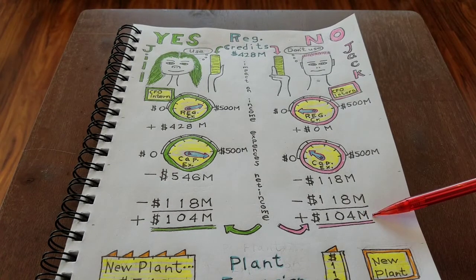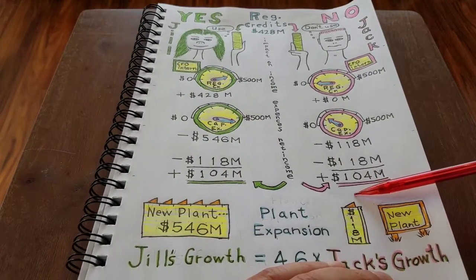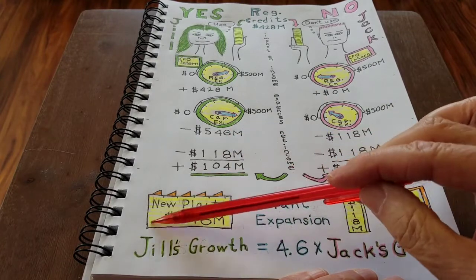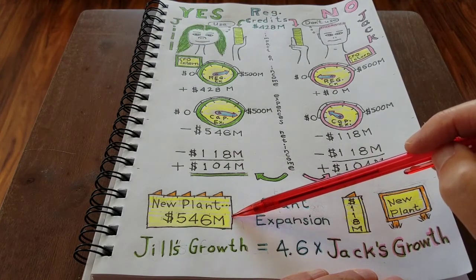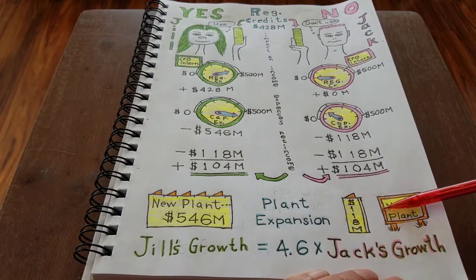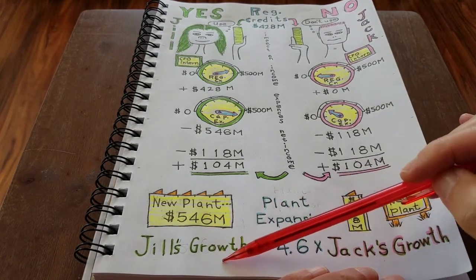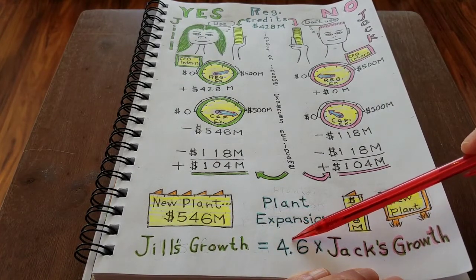Now the difference is that with Jill's proposal, she put into plant expansion $546 million. So they got to expand their capacity by quite a bit. And on the other hand, Jack, he put in plant expansion of 118 million, and he put in a sign next door, new plant. So at the end of the day, Jill's growth in plant expansion was 4.6 times Jack's growth.